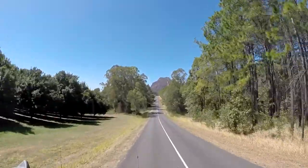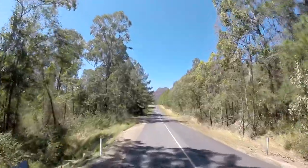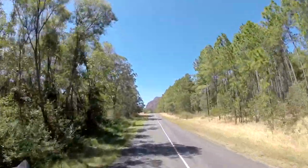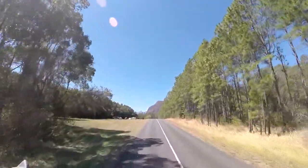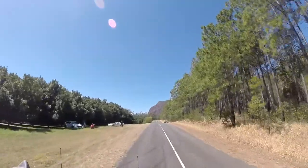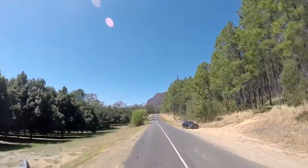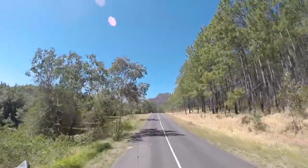We didn't do that walk as we were keen to get to the main lookout in this area called the Glasshouse Mountains Lookout. From there is a wide panoramic view across all the mountains, or the volcano plugs. I was also hoping to be able to throw up the drone while being there, so we shall see.